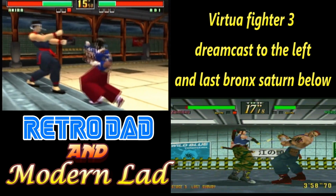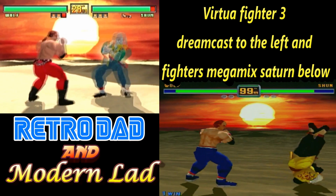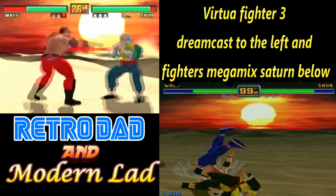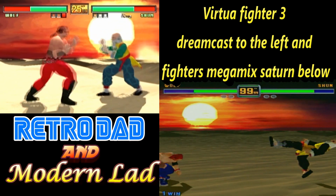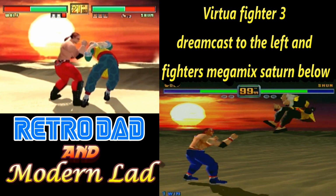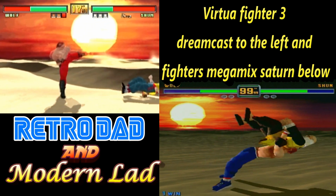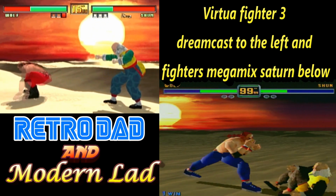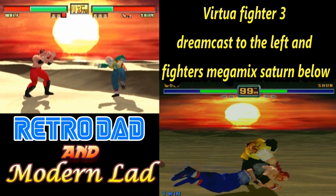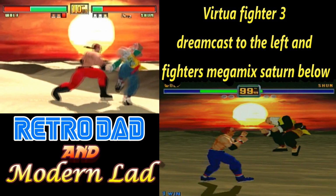The closest you can get to Virtua Fighter 3 on the Saturn is Fighter's Megamix. The Virtua Fighter characters have many of their moves from Virtua Fighter 3. It is also here where we get the best example of what Virtua Fighter 3 may have looked like on the Saturn. Both Virtua Fighter 3 and Fighter's Megamix feature similar desert stages. I believe Virtua Fighter 3 Saturn would have looked slightly improved on this, but it gives a rough look at what it could have looked like.